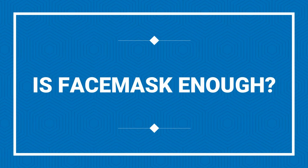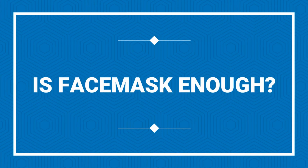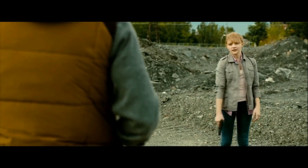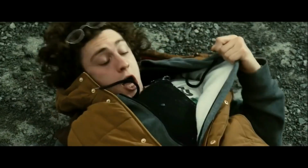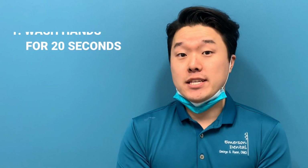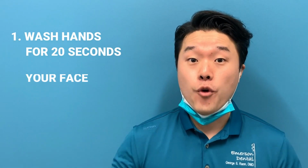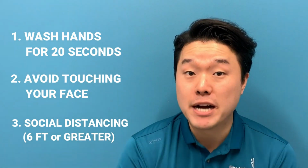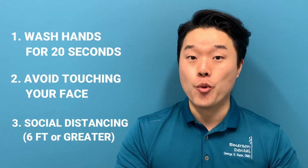Wow, that was a lot of information. So let's revisit our question. Are these face masks good enough to protect you from coronavirus? Well, the answer is the face mask will significantly reduce the risk of you contracting the virus. But this needs to supplement proper hygiene and social distancing. Just like when you're wearing a bulletproof vest, it doesn't mean that you won't get hurt. Washing your hands with soap for 20 seconds, avoiding touching your face, and maintaining physical distance from others play a much more crucial role in keeping you safe from the virus.